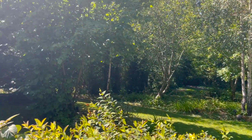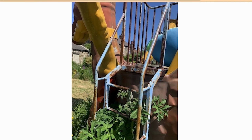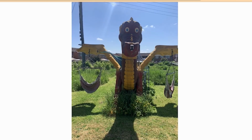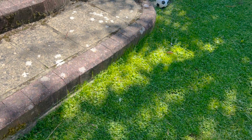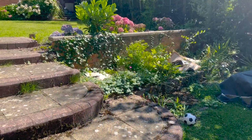I would be lying if I said I haven't been looking at reclaimed commercial playground equipment, and there's some pretty crazy things out there that are tempting me, but I'm not going to get anything until I have a clear idea of what I actually need and where I would put it. I want to make sure that it would be something that would bring Alfie a lot of joy and me a lot of joy.